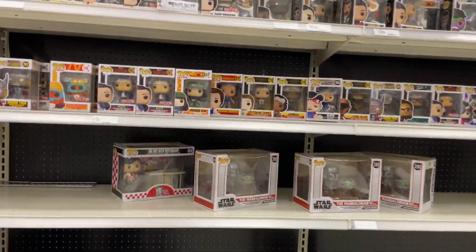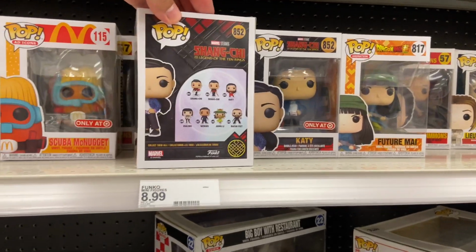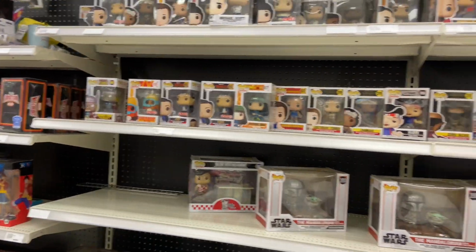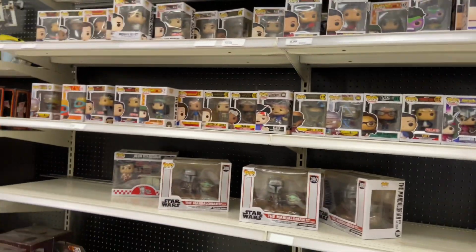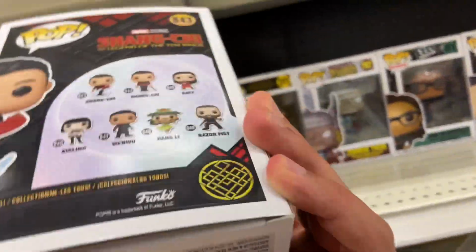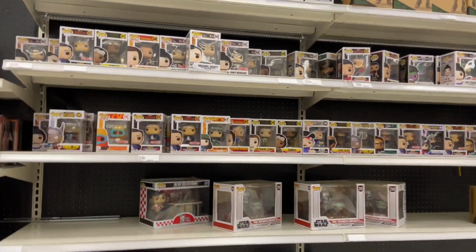And look at this pop section. Like I was saying, my area has kind of dulled down their pop section. They did have this Target exclusive Katie from Shang-Chi, but other than that, it's very disappointing. I'm really curious as to what's going on. I did know that pop prices in the really valuable ones were starting to die down a little bit. The Goonies pops are really cool, but yeah, nothing popping out. So that's our fig hunt.